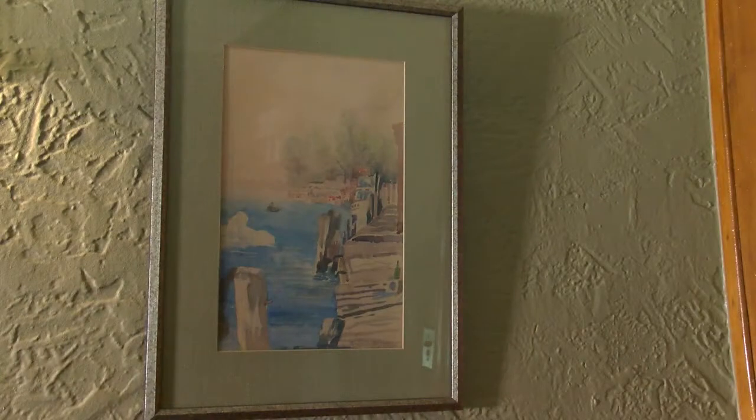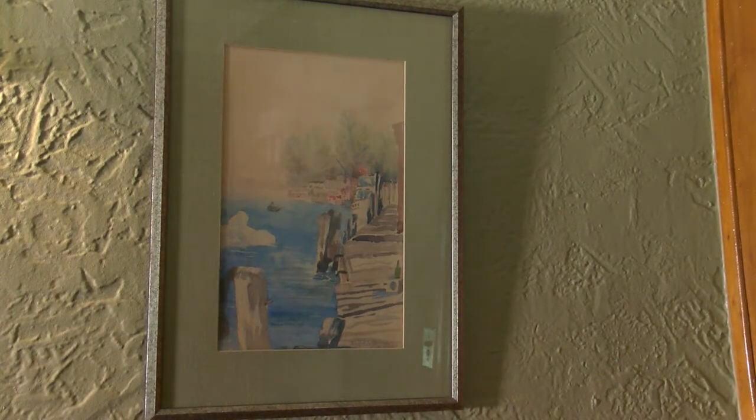One thing that we should point out here is this is the original watercolor by Emily Butterfield. We're not sure the date of this painting, probably the 1950s, but that is an example of one of her works. We also have a watercolor by Danae Hoppy over on the other side of the buffet, which is of the house when we purchased it.